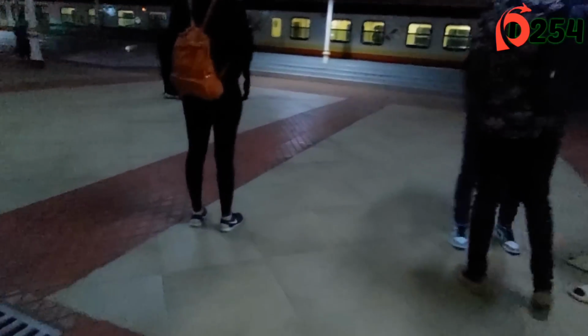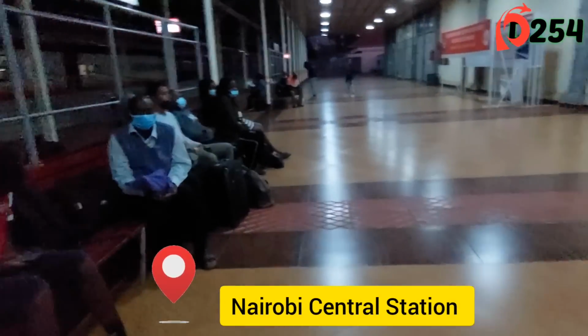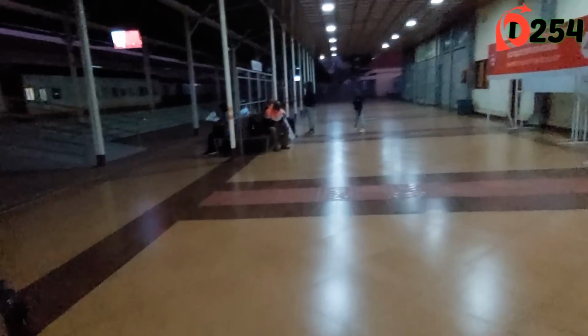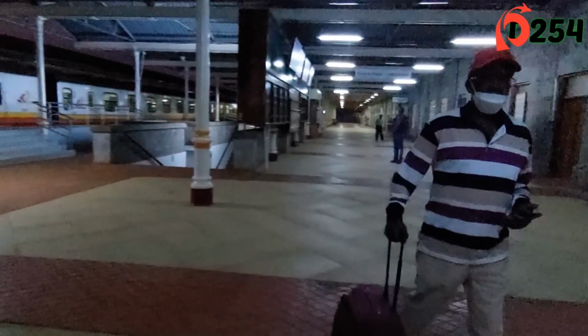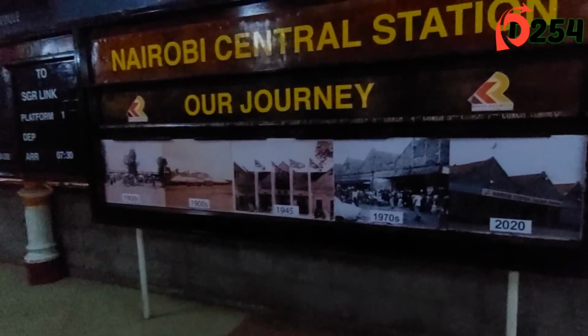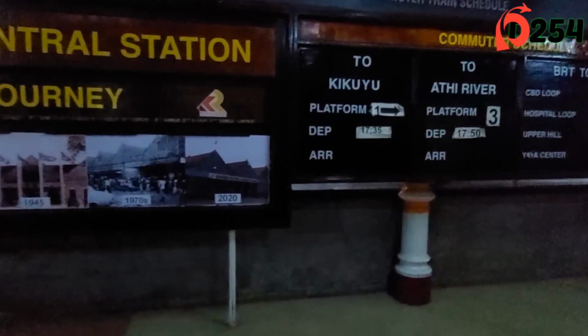So we started our trip from Nairobi, the central station in Nairobi. We decided to go to the central station since we were traveling on a budget, and this was a good idea because traveling from Nairobi Central Station to Syokimau is 50 shillings, okay? So let's go.